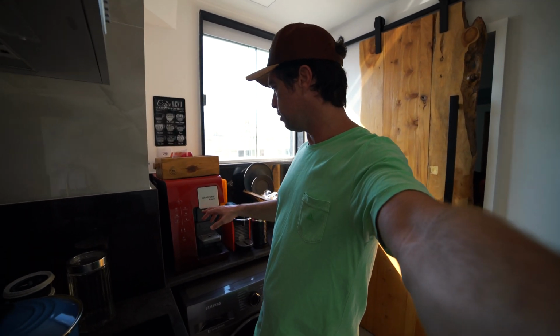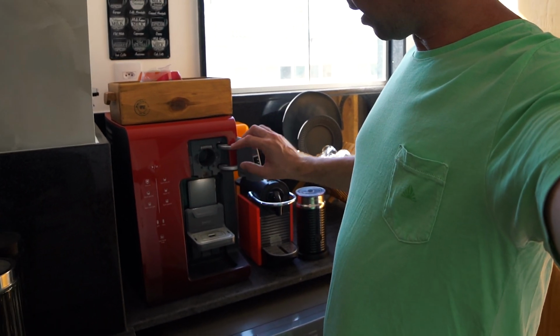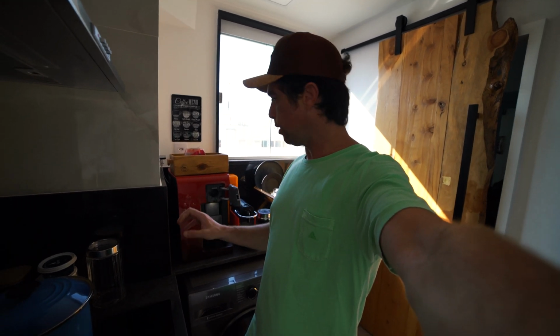I don't know how to say this exactly, but if I press here, it opens. I can put a hot chocolate capsule here, I can put alcoholic drinks here, and you can have a gin tonic made by this water filter. Ain't that awesome? Come on.